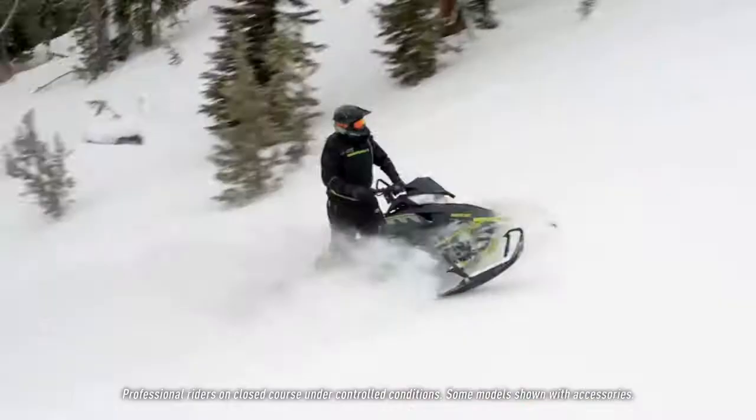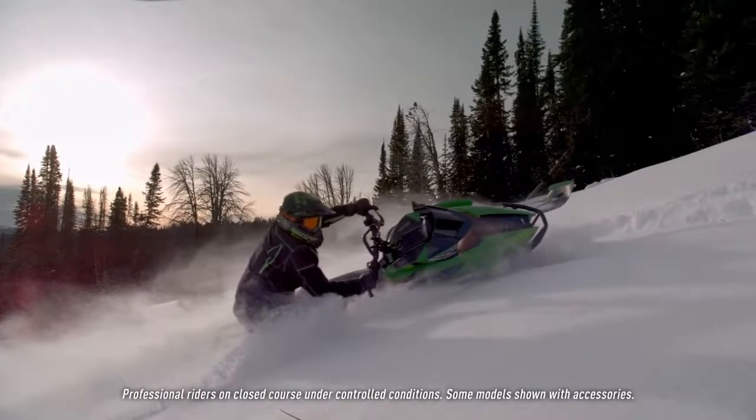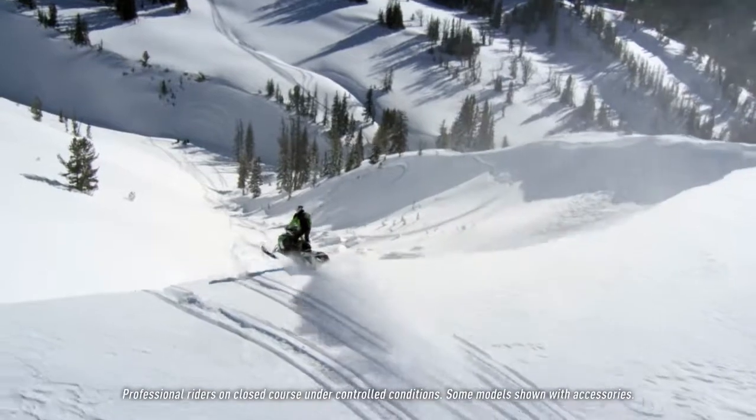With best in the mountains horsepower and a race-proven drivetrain, these machines are ready to own the deep powder and conquer the peaks.